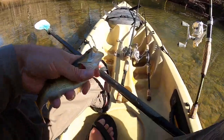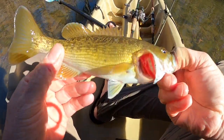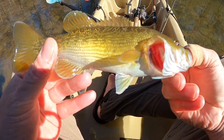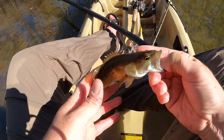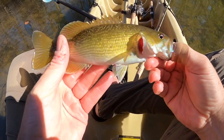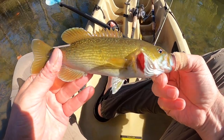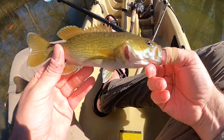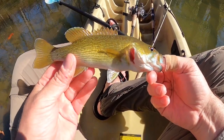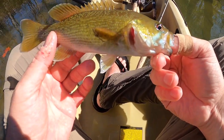We just caught our second Cahaba bass. These fish, I've just never really had a good day targeting these fish. And today is kind of shaping up to be that way, but we'll see. Again, that's a cold water Cahaba bass right there. Just not a lot of the distinct markings they're kind of known for. They're just not visible right now, I guess, with this cooler water.